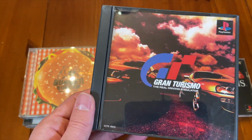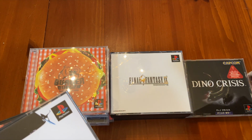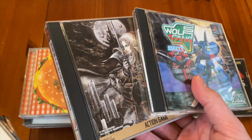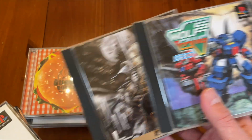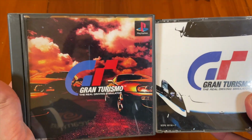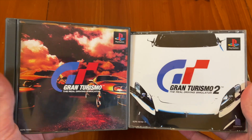These games are also like $2. The only expensive games that I've really shown you so far, especially compared to the last video, are going to be these two games here. I think Wolfang's like $30, $40 now. As opposed to Gran Turismo 1 and 2, there are millions of these games out there. So these are like $1 a pop.